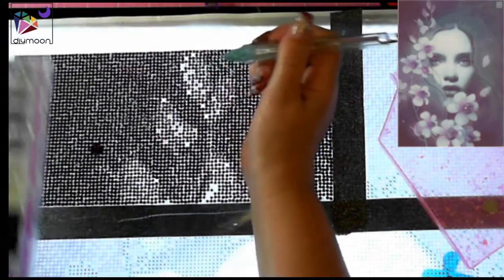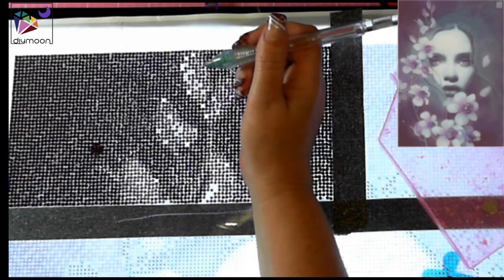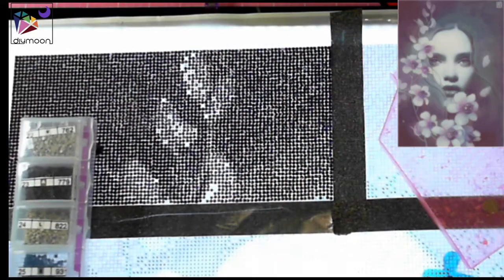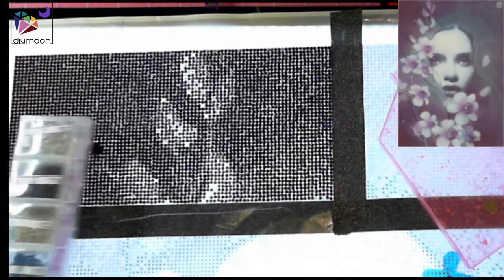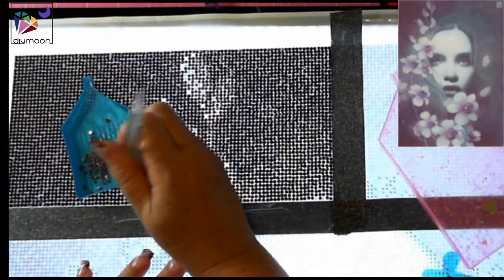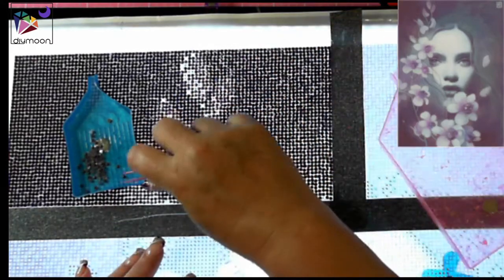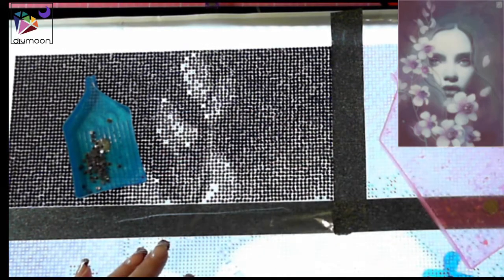What else is going on? Pretty quiet, actually. Onto the process. So I'm working on Drift, which is the 50 by 70. Silence while I concentrate with tweezers.